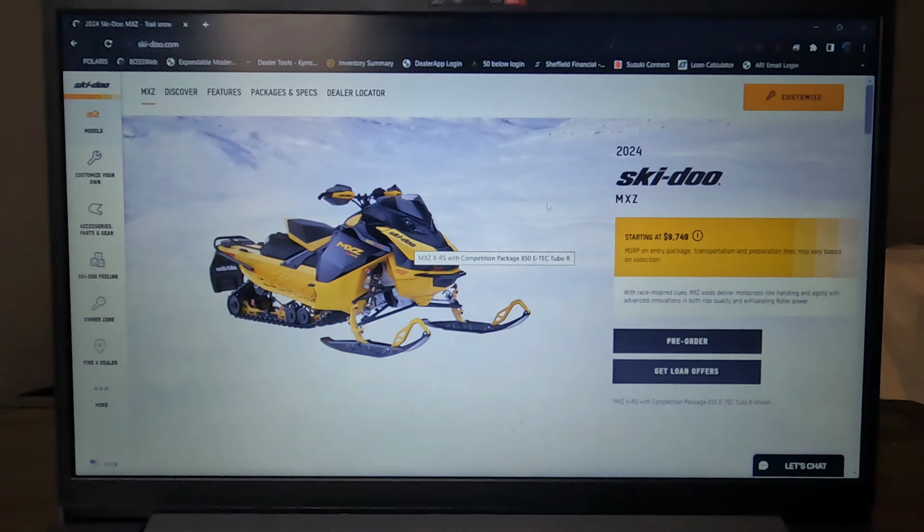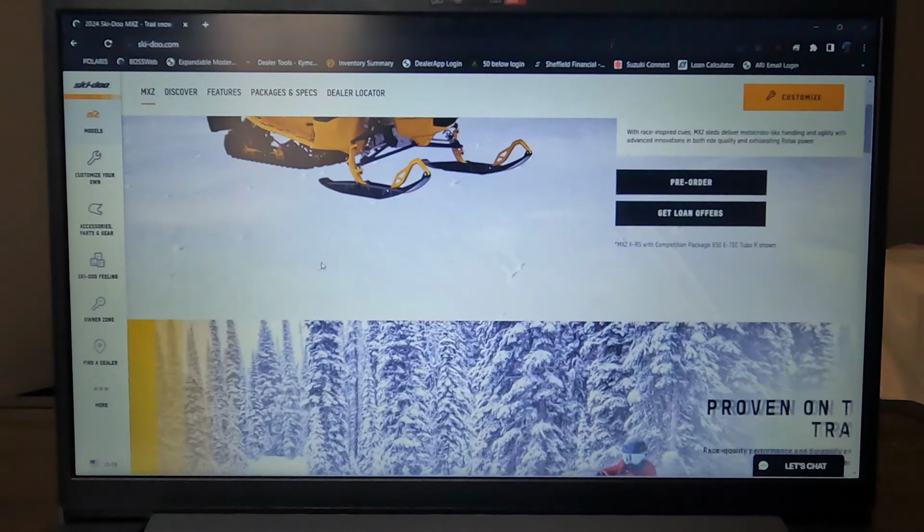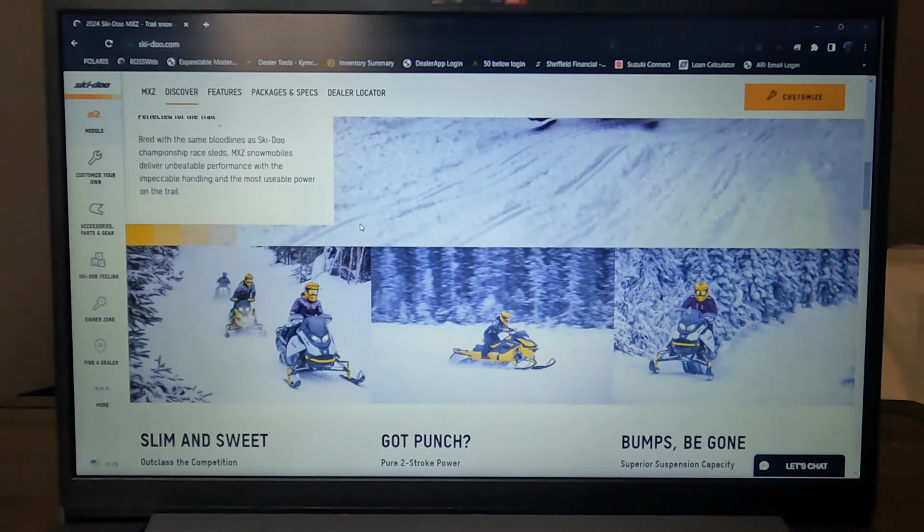Once it comes up on this screen here, you're going to see, there it is, the MXZ XRS 850 Turbo R competition package, very limited quantities. We are actually already sold out at Robertson's Power and Sports. Awesome looking sled. That one there would come standard in only a 137-inch track.